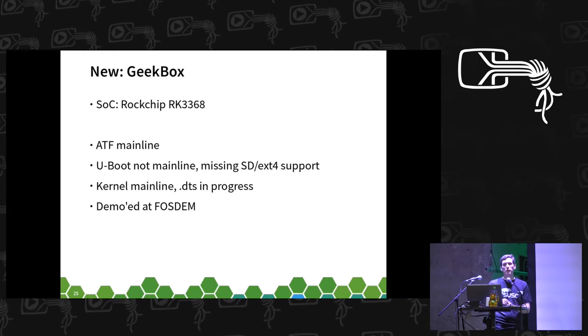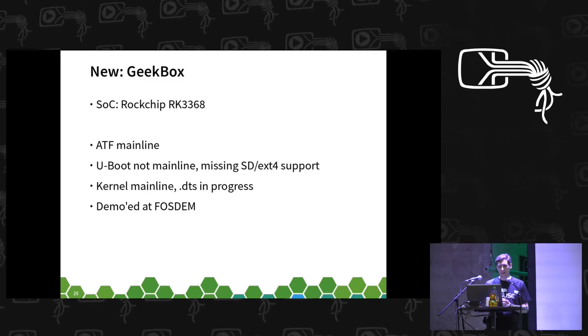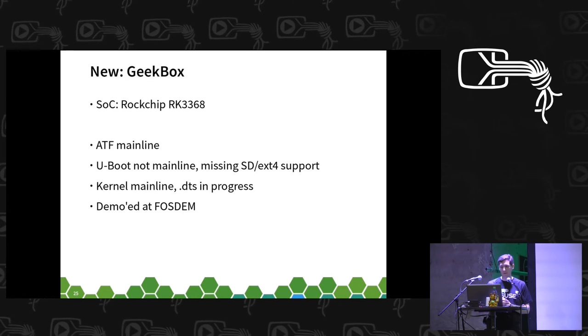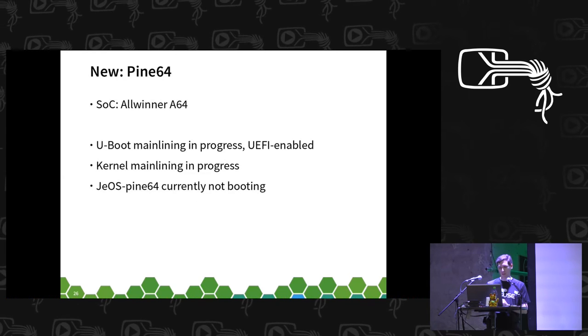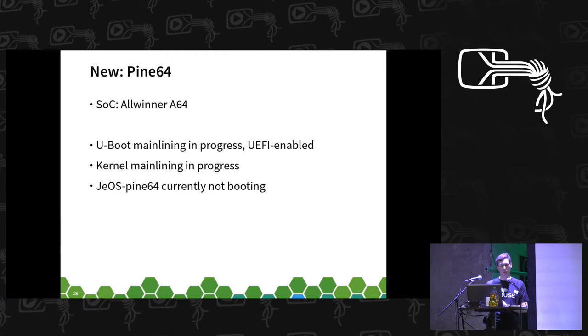For the Pine64, mainlining is still in progress. There is a JeOS image available as a contrib, but unfortunately at this time it got stuck during boot. It supposedly worked at one point, and there is one with a downstream kernel that should work a little better, but not yet with the mainline kernel.